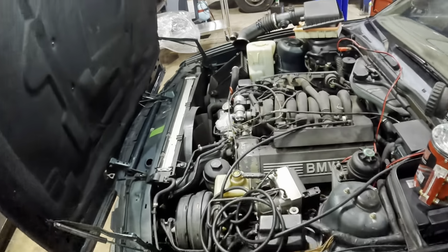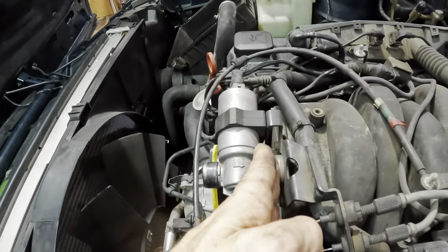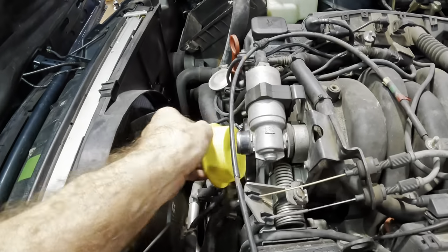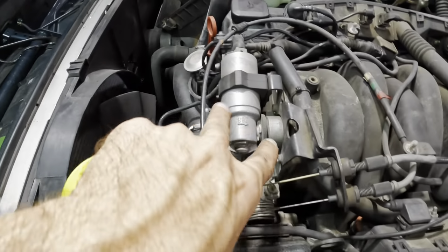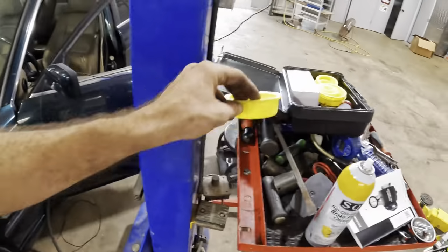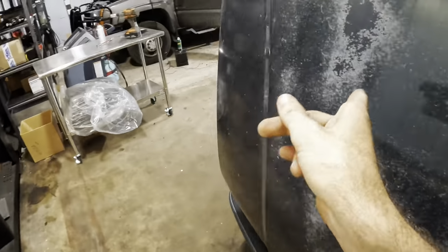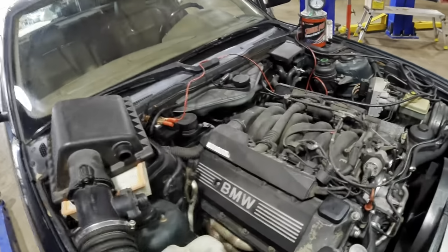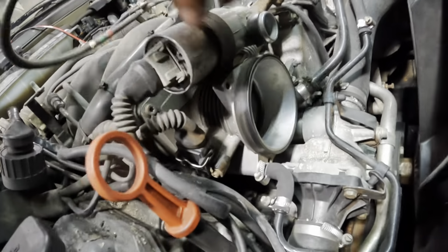I was able to locate a throttle body gasket that goes between the throttle body and the intake manifold. So I'm going to go ahead and pull all this bracketry and whatnot off of here, and we're going to try to get some access to the bolts, and we're going to remove that throttle body. Once that throttle body is removed, we can pull it back, check the condition of the gasket, and see what we can do about replacing it.